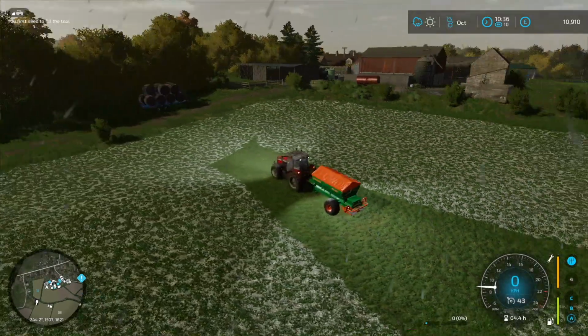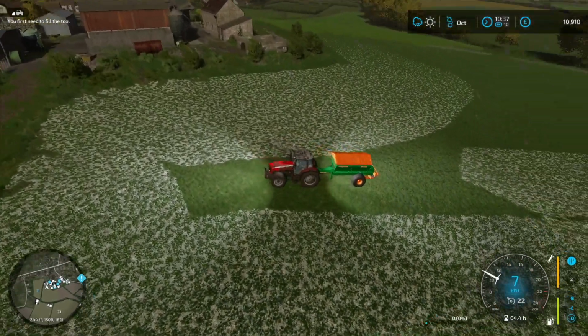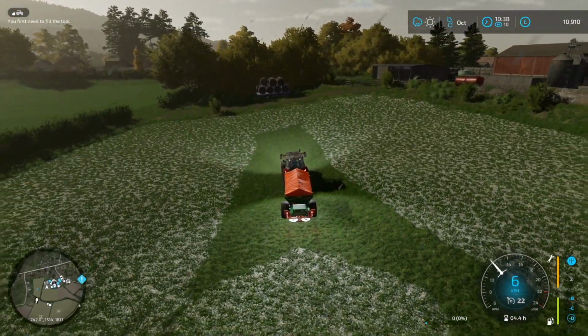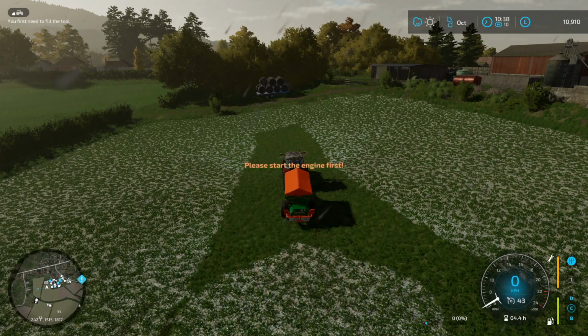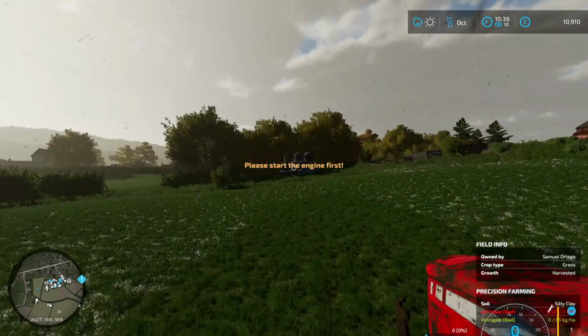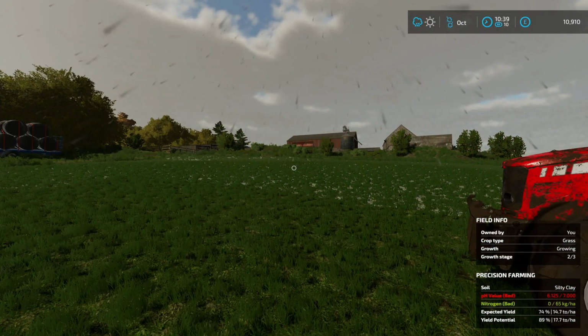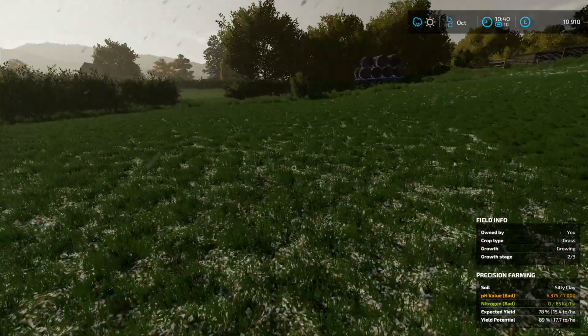Right, well, we are all out of lime now, which is unfortunate, of course. I might as well leave the whole operation here and shut that down. I will take the weeder back to the shop, chat with them there, and perhaps they might be a bit forgiving and give us some money back for that, which would be lovely.